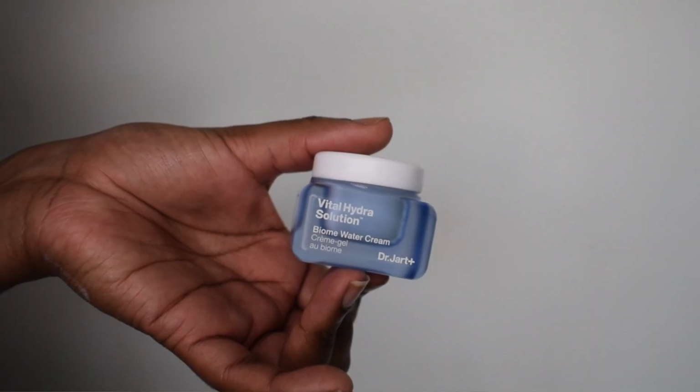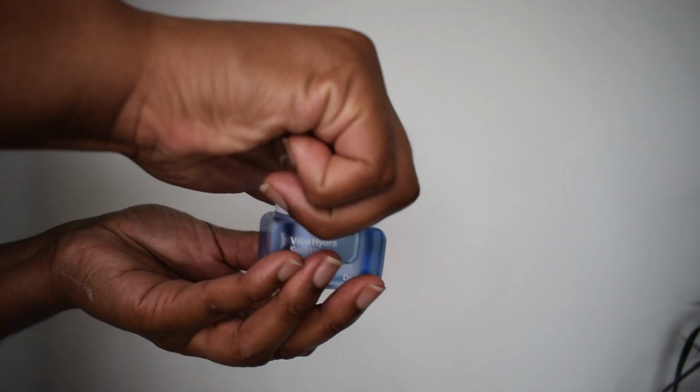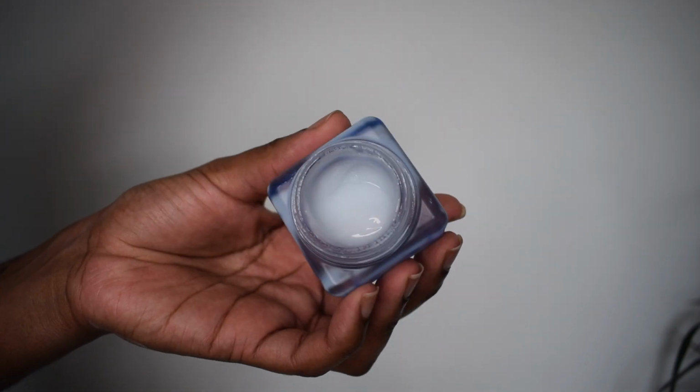But this is the Vital Hydra Solution Biome Water Cream, and it is a very thin consistency, but it is very hydrating. I felt like my face didn't feel dry at all, even if I didn't use the whole collection. I've used this on its own with other products as well, and I felt like it did a good job. But like I said, I did find it was very hydrating. This also has hyaluronic acid to help boost the skin hydration, which was really nice. It's also really nice to have in the fridge, and I apply a good amount to the skin. And yeah, that's about it.